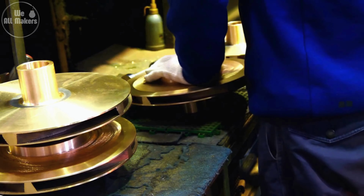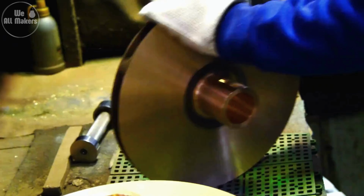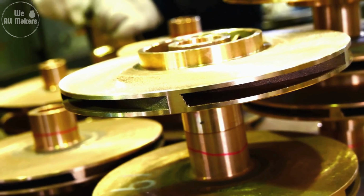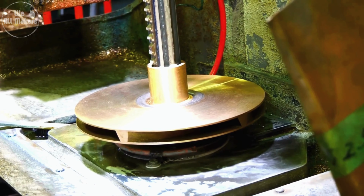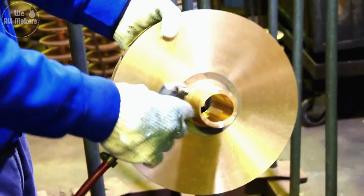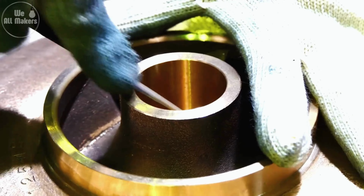The impeller is then polished using a sandblaster. This process removes any remaining impurities and smooths out the surface of the impeller, preparing it for the final shaping. Next, the impeller is precisely shaped using specialized machinery. This step ensures the impeller meets exact specifications and has the necessary features for its intended use.